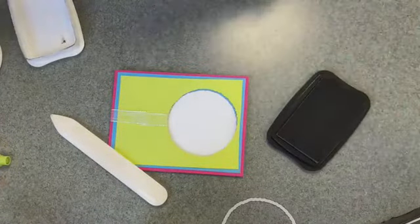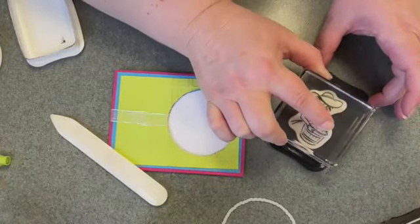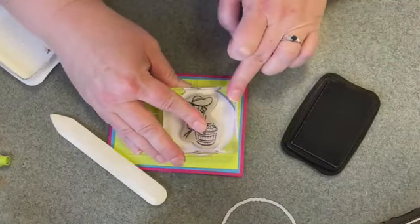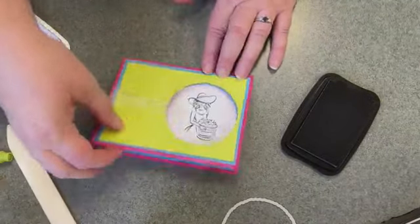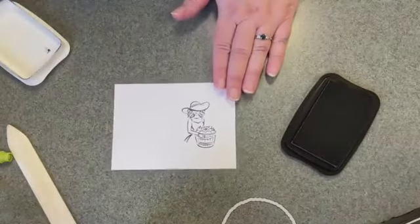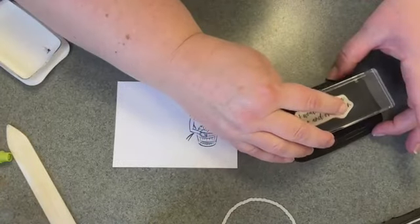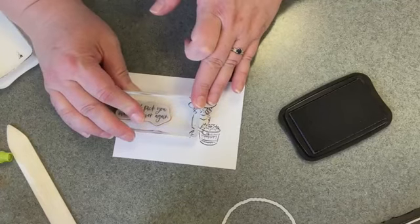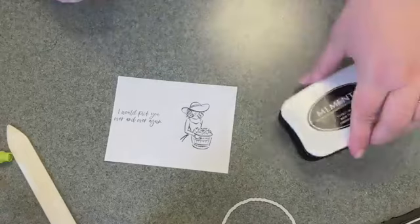I'm going to take some Memento black ink, and I'm going to take the girl carrying a bushel of apples. And we're going to stamp that right here in the middle of the circle. Okay. And now I can open my card, get that fuzzy off of my card. And I will take my words. I would pick you over and over again. I'm going to stamp that over here on the edge. Just like that, so that I can keep it hidden when my card is closed.